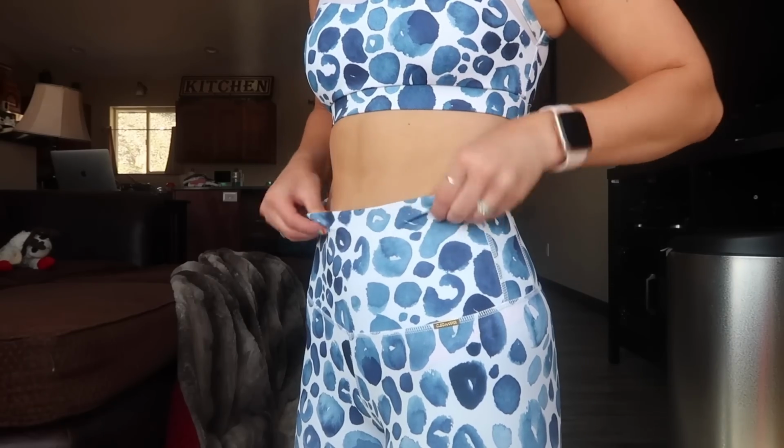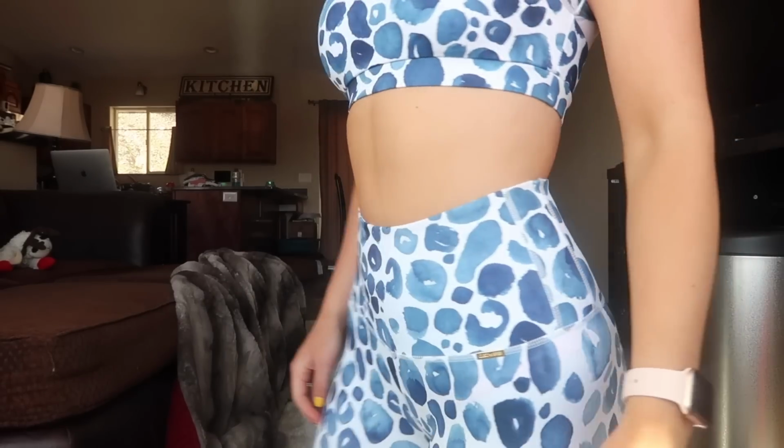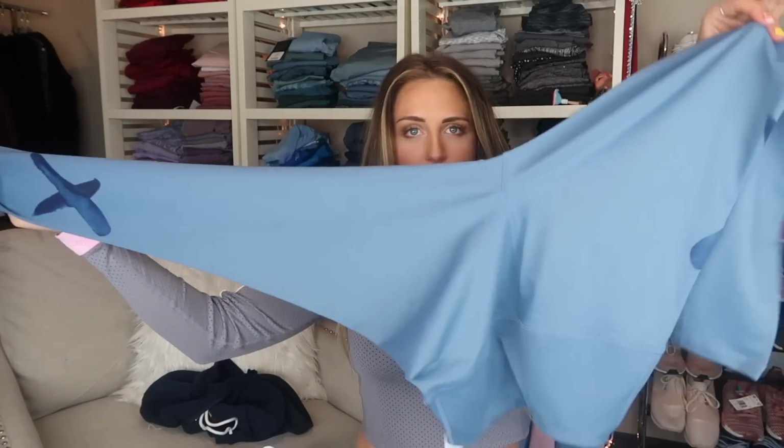They have a high waist that's double lined, and then they do have a seam at the very top, but with this type of material, you actually want the seam at the top because it keeps them from sliding down. They also have these leggings in the collection, which are also beautiful with the logo. These guys, they're all the exact same legging, just slightly different design. I wear a medium in all those.